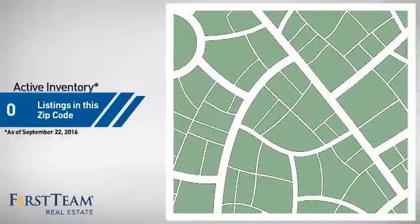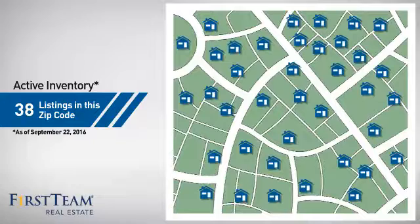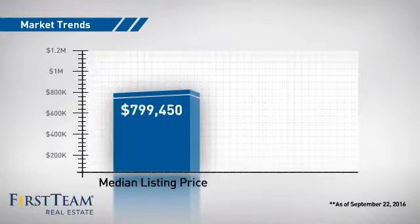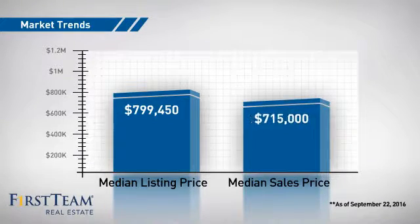Wondering how it stacks up against the competition? There are now just under 40 homes on the market within this zip code, with a median list price of just under $800,000 and a median sale price of just over $700,000.